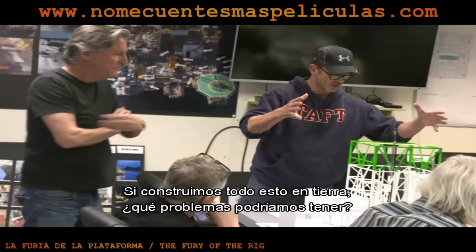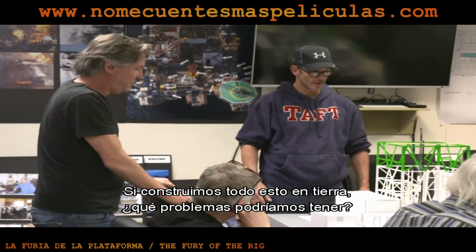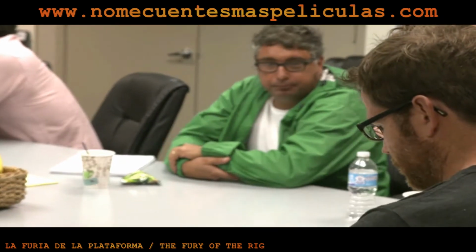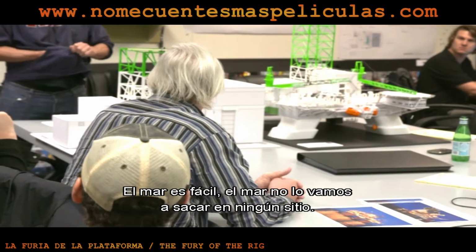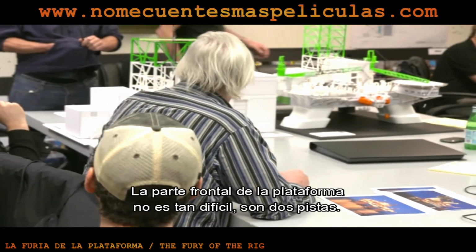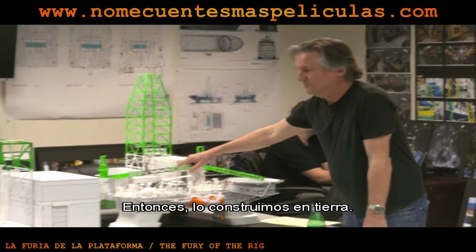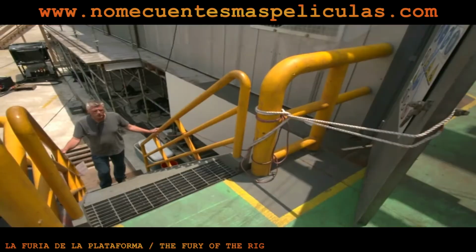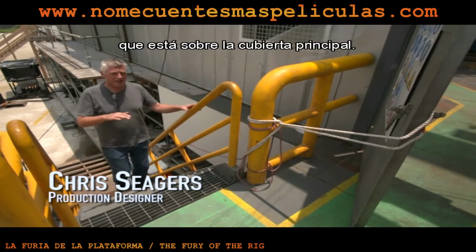We build this whole thing on the ground. What are the problems with doing that? What do you see out of it? You can see the front of the rig and the ocean. Well, the ocean's easy. The ocean we're never going to have anyway, right? The front of the rig is not that difficult either. We can shoot plates from the set. All right, so let's build this on the ground. Done. Okay, this is being built on the ground. Done. End of story.